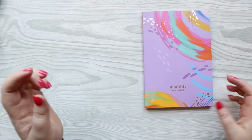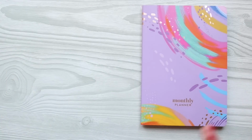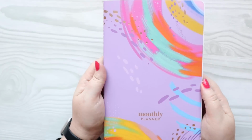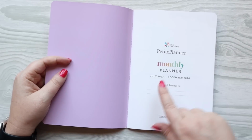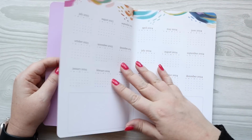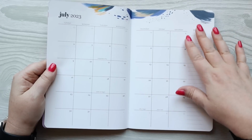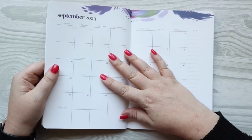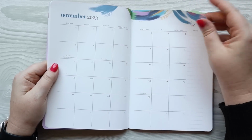The last thing I want to show you is the monthly planner. This is in the petite. They do this every year. This one's so pretty. This is just a little bound book. It would fit great into the petite planner system. And this goes from July 2023 to December 24. So this is an 18-month. You have your full calendar. It's a very similar design to the one that I already showed you in the Daily Duo, but it's just the months. So the same design, just miniaturified.